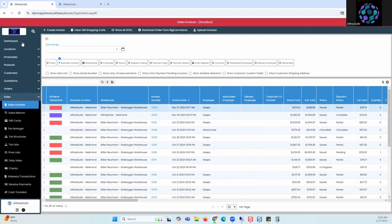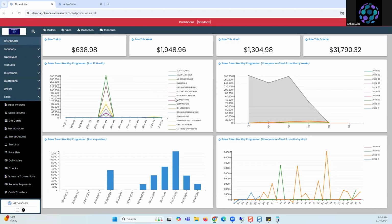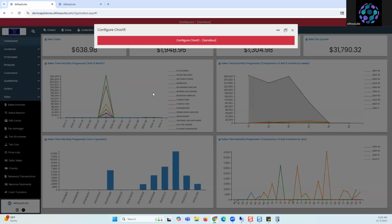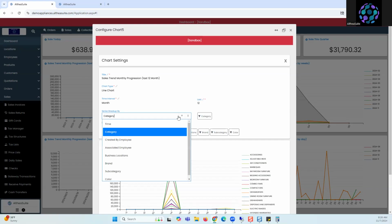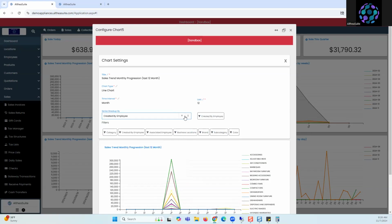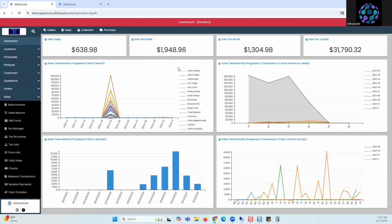Let's go back to the dashboard. The dashboard is always showing you the real-time sales. You can apply the filters. You can say, keep a breakup by category and show me. Or you could say, keep a breakup by employee on the other dashboard screen. I say series breakup is by created by employee or associated employee. So if you apply that, it changes to the employee name here.